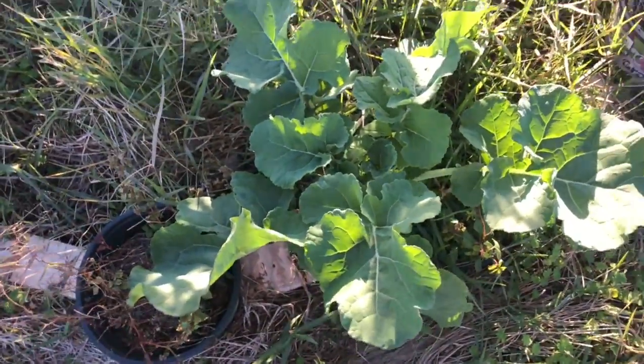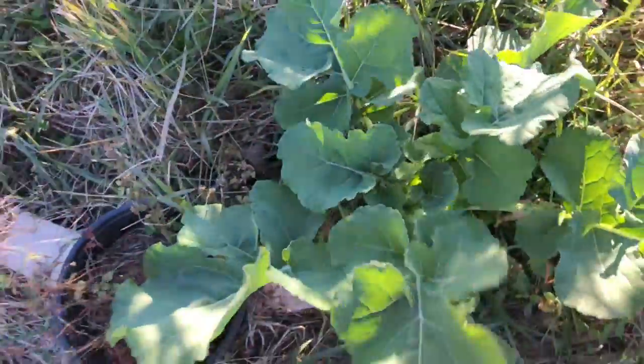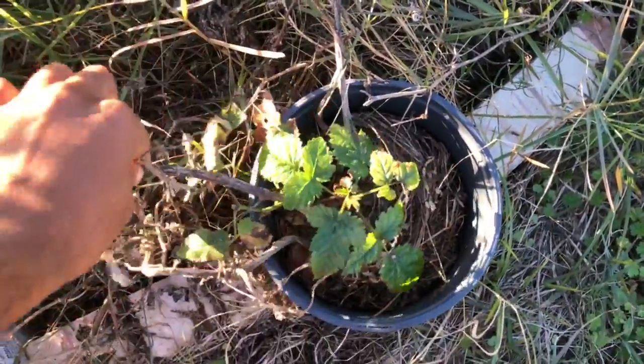Here's my broccoli. I think that's Waltham. Waltham 29 broccoli, I think. I have two plants in there. It still hasn't formed a head yet. Blackberry.